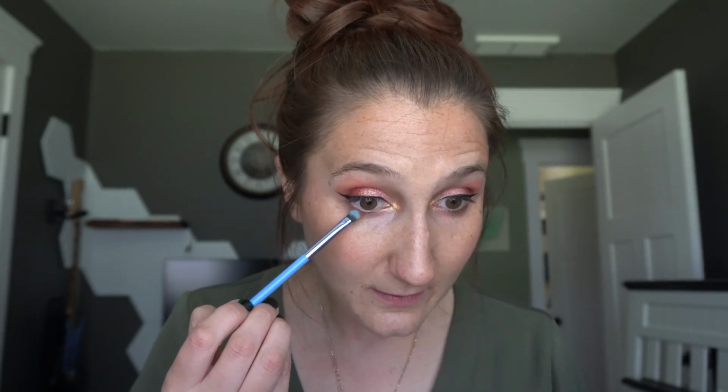Let's go ahead and finish up the eyes real quick. Let's do the bottom lashes real quick. And I think I'm just gonna take that rusty color, go along the bottom here. Okay, let me do my mascara real quick and I'll be right back.